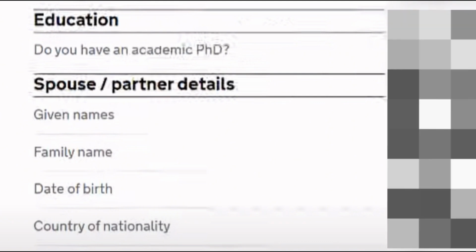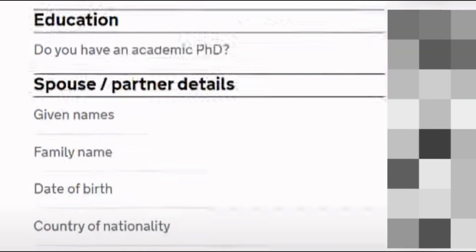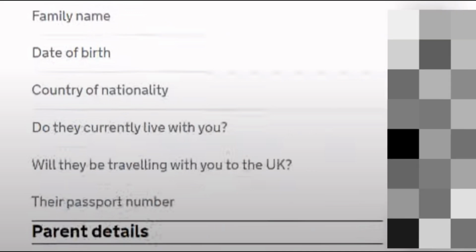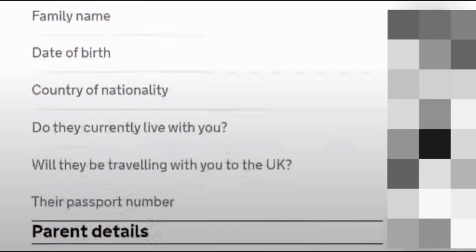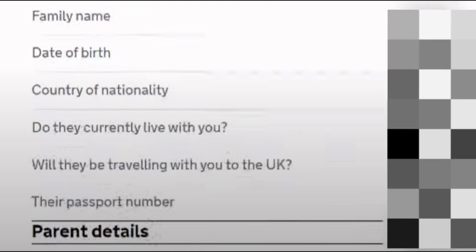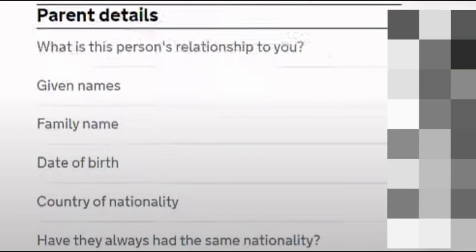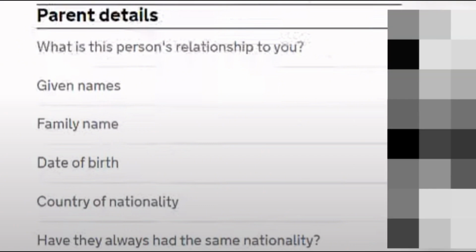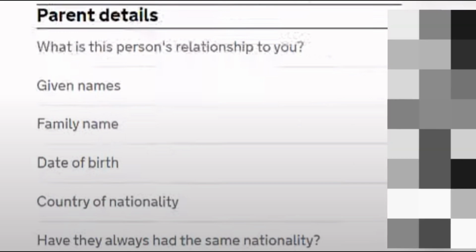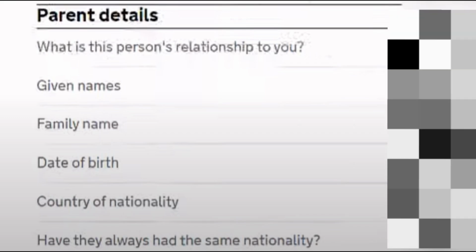Then the next question under spouse, partner details: given names, family name, date of birth of your spouse, and country of nationality. Do they currently live with you? Will they be traveling with you to the UK? Provide their passport number. This next section is parent details. What is the person's relationship to you? Given names, family name, date of birth, country of nationality. Have they always had the same nationality?